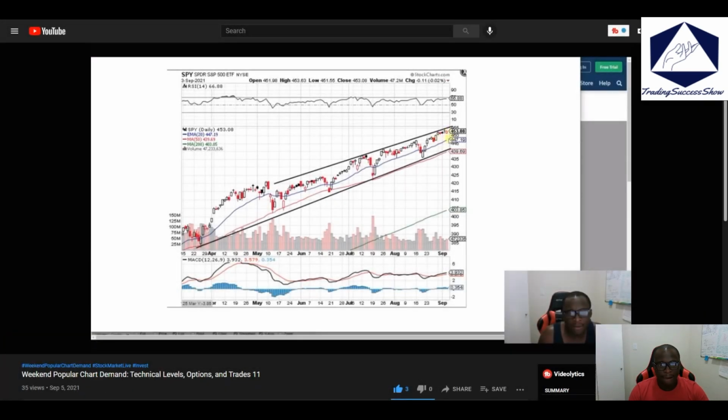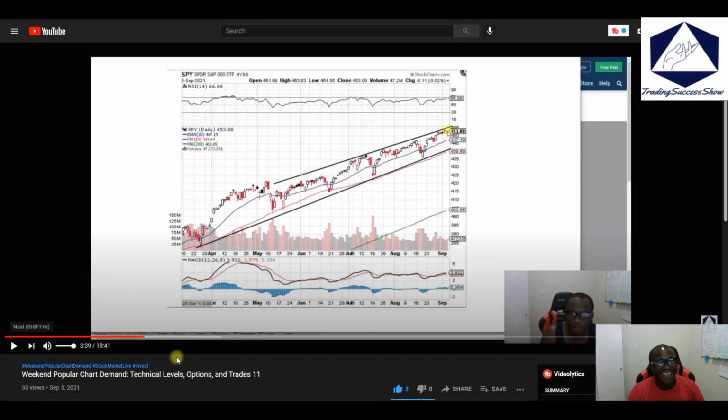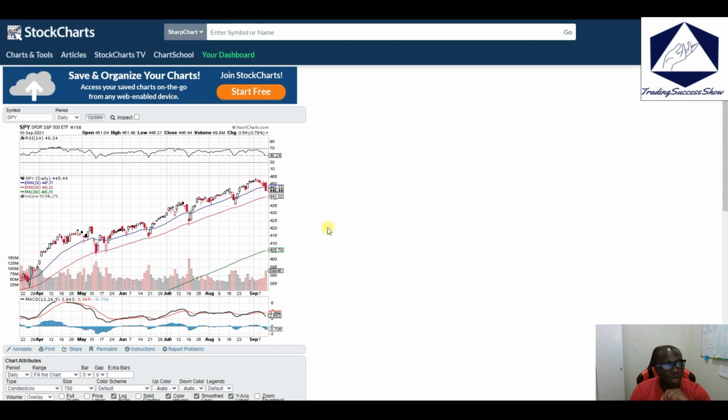Right now, you'll be looking for the 20 exponential moving average, the 447, 445 as our support if we decide to pull back in the market. This candle here is a doji bar. That's right, guys. Now what I'm looking for in the market is for price to hold the 445 area.